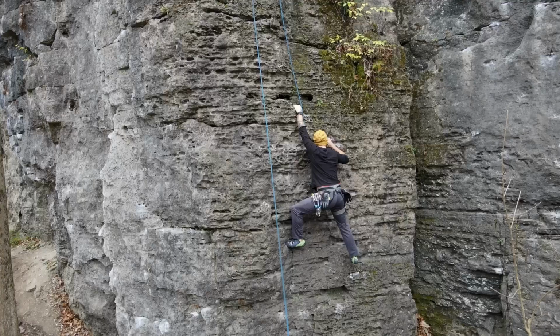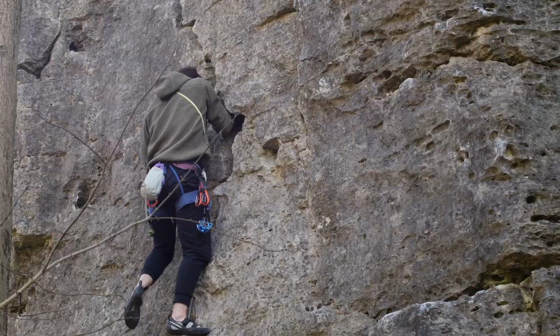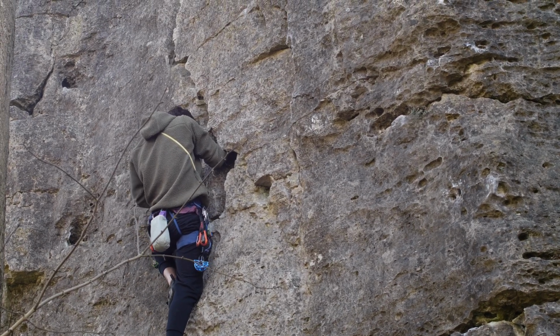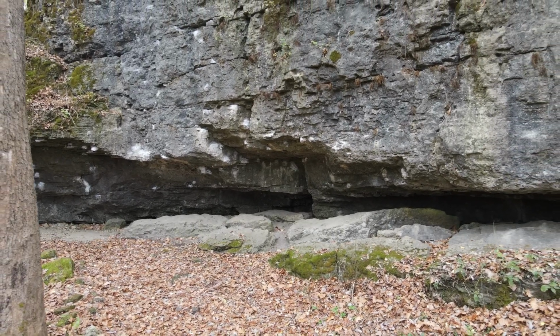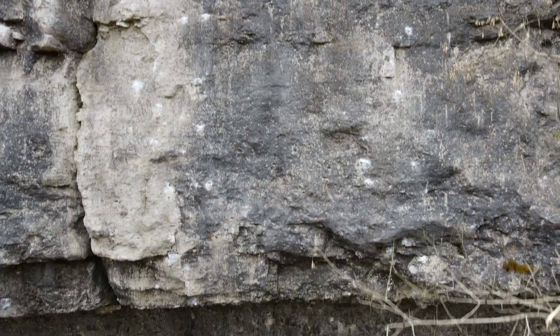There are bolted routes up the rock for sport and trad, as well as bouldering routes. But what about the rocks they're climbing on? Let's take a closer look.